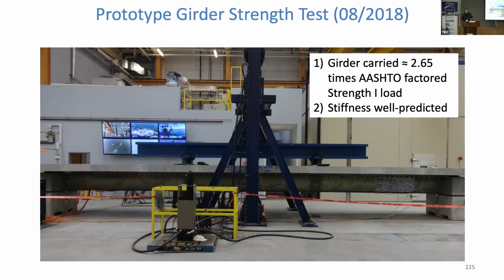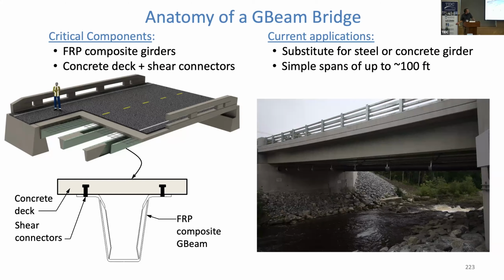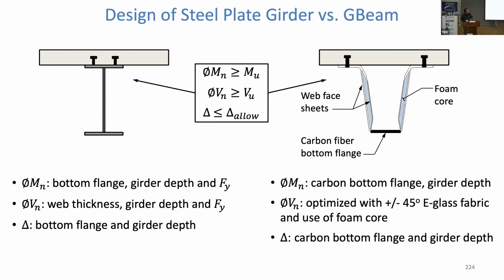So we tested our first prototype. It was almost 5 years ago to the day in 2018. So we started the design and the development. All right. So when we talk about an FRP girder versus a steel girder, how many bridge engineers are in the room? Raise your hands. Okay. So you design a steel beam. You got 3 limit states. You got moment, you got shear, you got deflection. You play with yield strength. You play with dimensions. You might add stiffeners to the web.